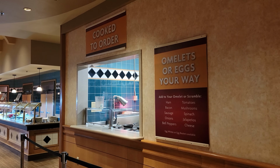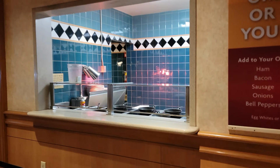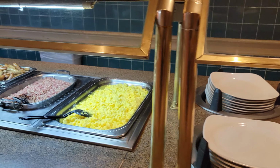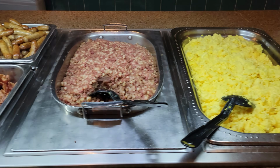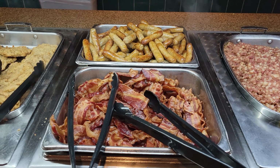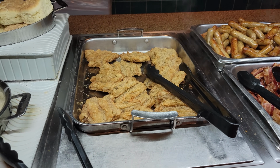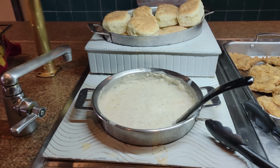Alrighty, you guys, let me go and give you a tour of the buffet here. Now at brunch, their cook-to-order omelet station is available all day. So that's there for you. And then that will bring us to the buffet. Starting off at the breakfast, you've got your scrambled eggs here. And that's next to some corned beef hash. You got bacon and sausage in the back there. Got chicken fried steak, along with some biscuits in the back, as well as your country gravy.